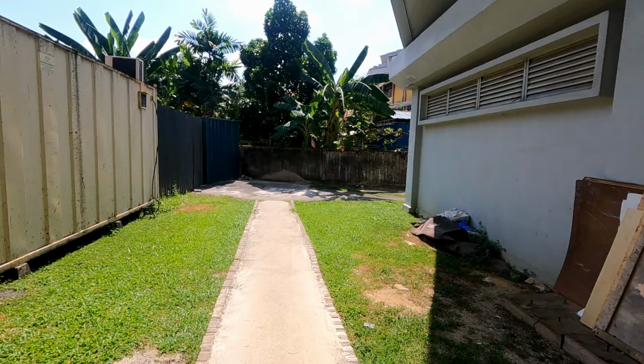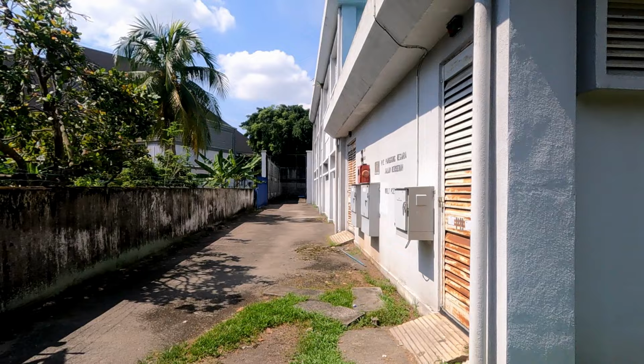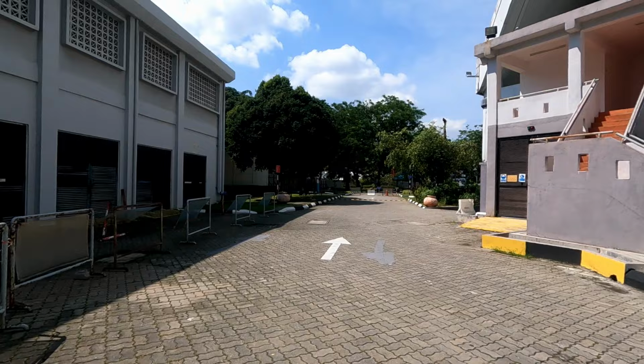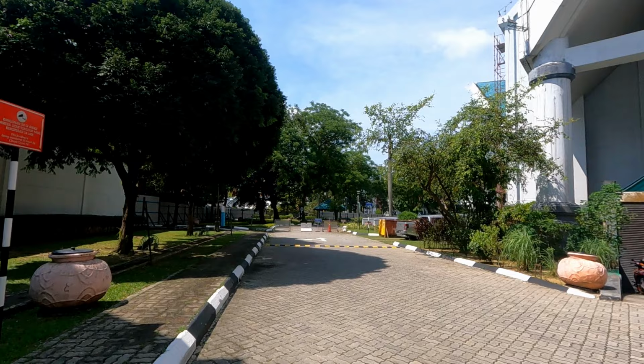Can I go around this way? No. I don't know how to get there. I'm completely stuck. I have no idea how to do this. What do you think? Who knows? Maybe there's another gate up there. It'll be a shortcut instead of going all the way back to the MRT station.